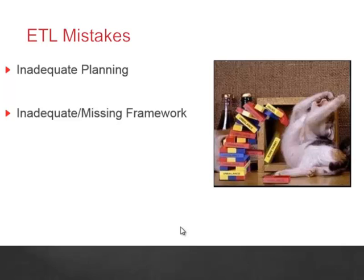If you have a good framework, if you put your time in and built a framework that does this for you, it doesn't cost you any more time. You just look really, really smart.